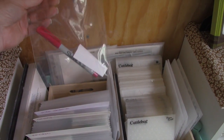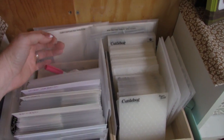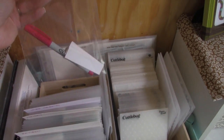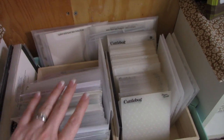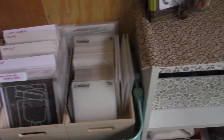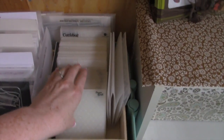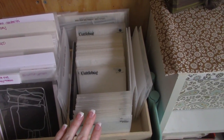And then I just keep a little bag with a pen and more labels in the very back in case I need to change something. These are pretty much repositionable, so I can change them around, but just in case I need to label something, everything is already there. So then right next to it, I have embossing folders, and I have quite a few. I've built my collection over 10 years.